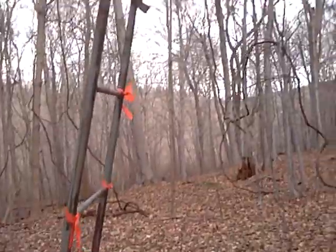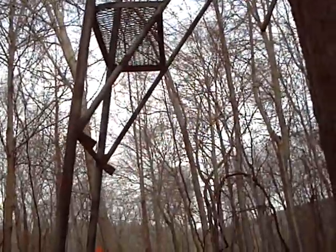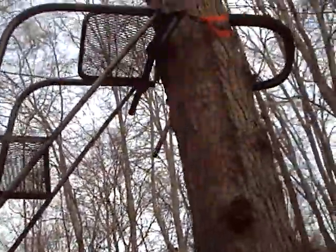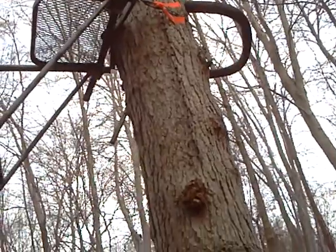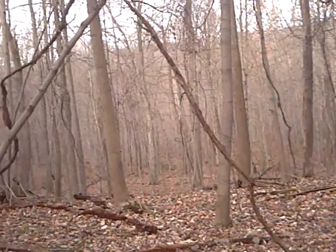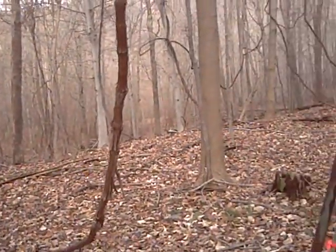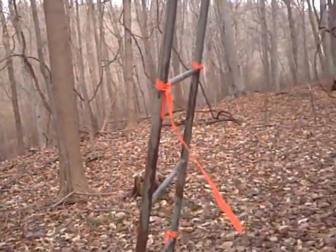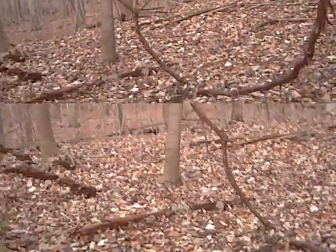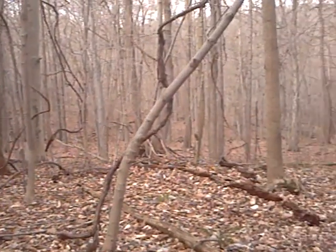This is Bill's stand. He's afraid of heights. It's only like 6 foot up or something like that. Really old stand. But he got all kinds of area to hunt there, so I don't know if I can get off tomorrow. If I can get off, I'll try to get off. Happy hunting.